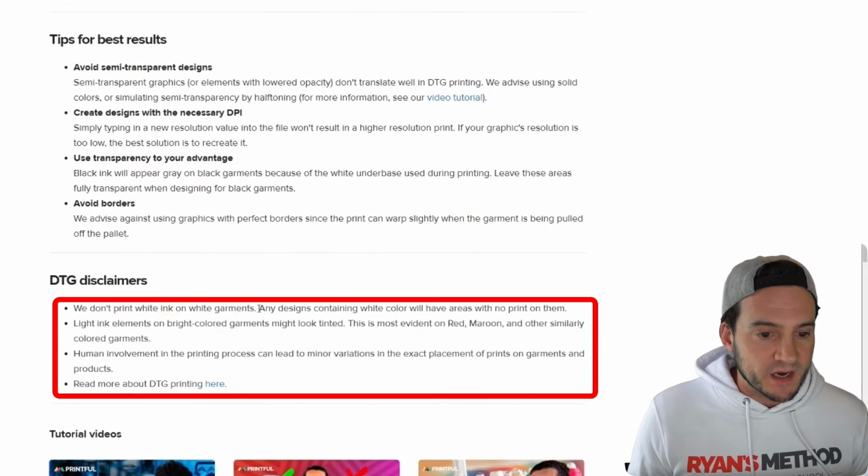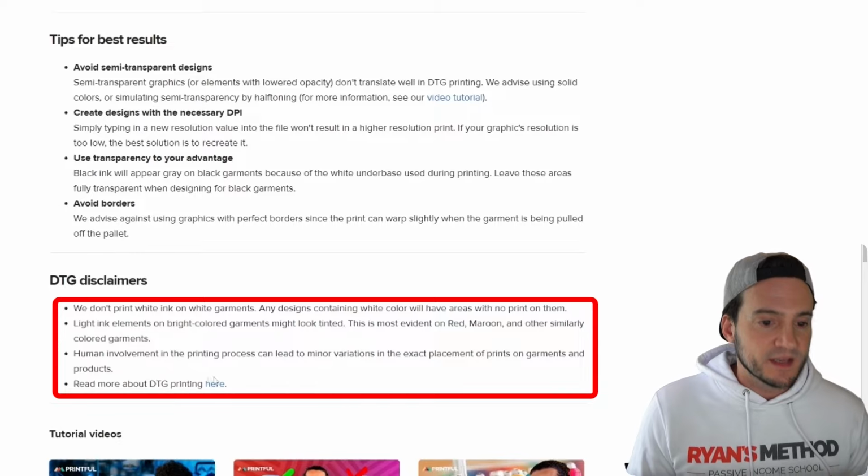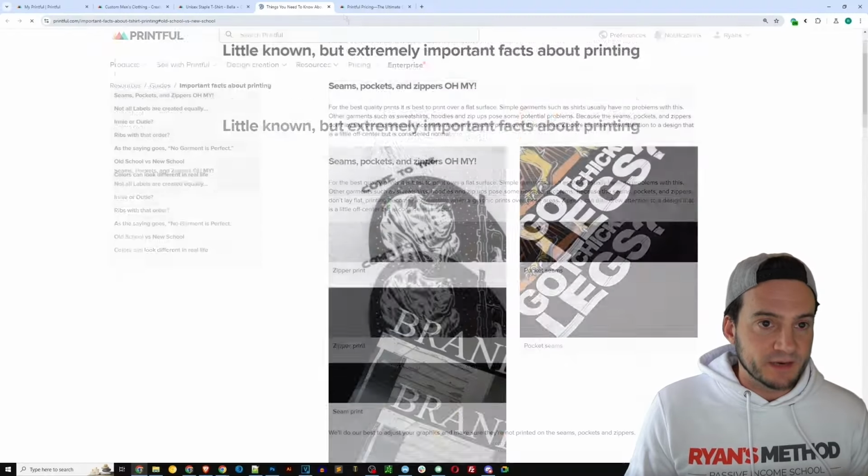DTG disclaimers as well. We don't print white ink on white garments. Light ink elements on bright color garments might look tinted. Human involvement in the print process can lead to minor variations. And they have a whole DTG printing guide right here.